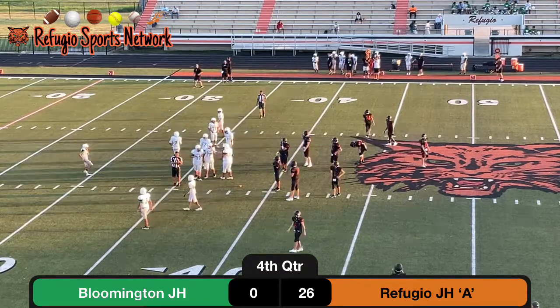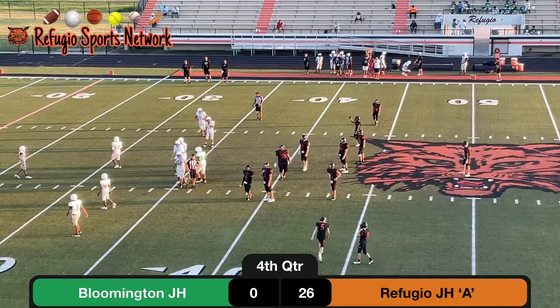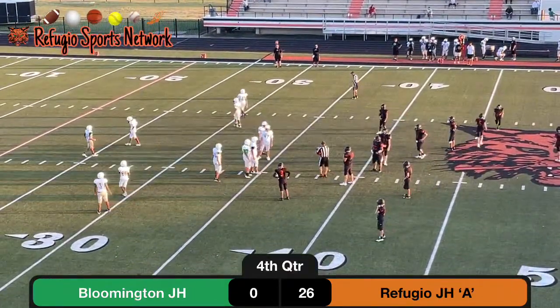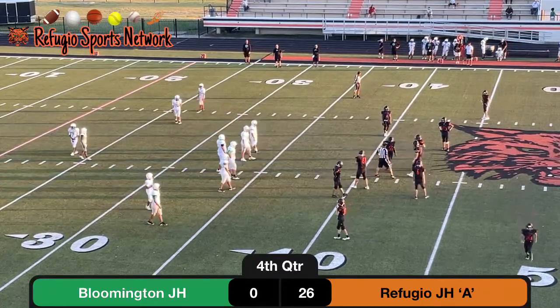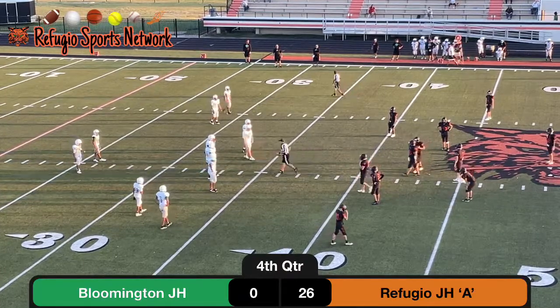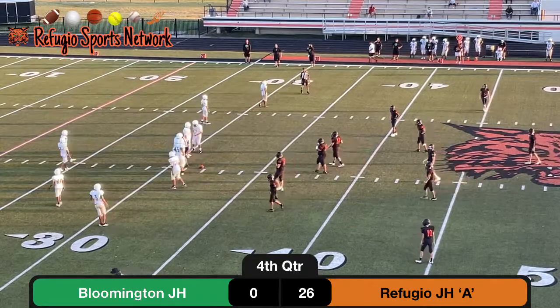Holding on Bloomington. Holding on Bloomington. That was a pretty tackle. There's no targeting here. It looked like a clean tackle to me. It's going to call holding. We'll move him back to the 32 and start again. Be a 1st and 10.